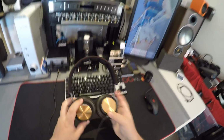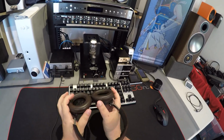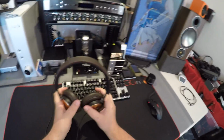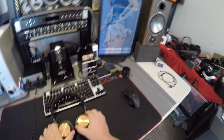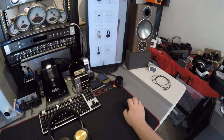These are the Bang & Olufsen H6. You ever hear of B&O? Not B.O., you've heard of that. B&O. Let's look at their product lineup.